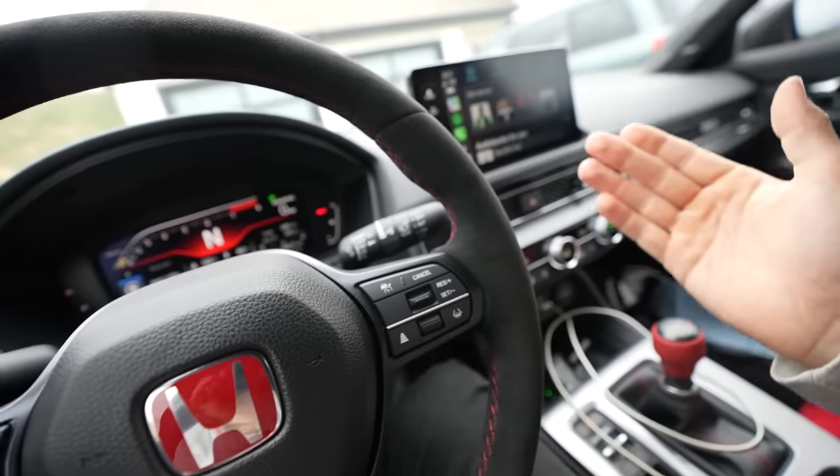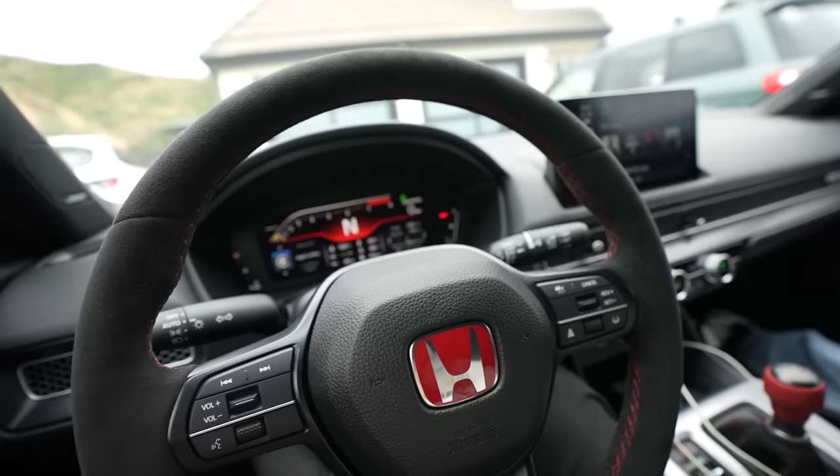This car has been a long, long process, whether it was being able to even film the content or filming the content. It's been a very long time since we've had this car and made all this content. So now we can finally drive it and finally start showing you guys everything without being restricted by brand stuff. We'll just say that.